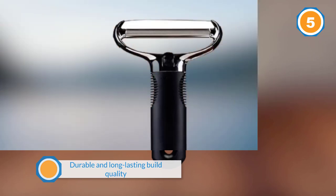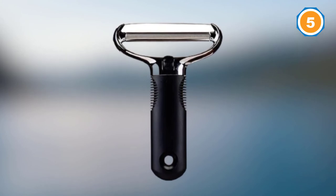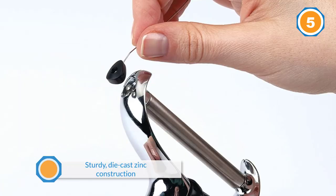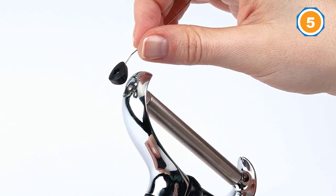One of the great things about this cheese slicer is the fact that it comes with replaceable wires. When a wire snaps, it is a simple matter to replace it. However, each wire is designed to be very heavy-duty and long-lasting to help this model to go the distance.